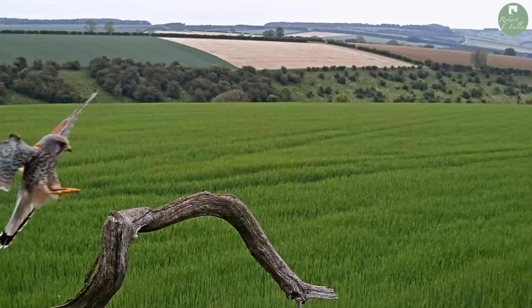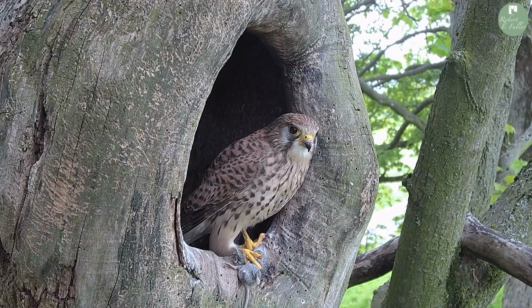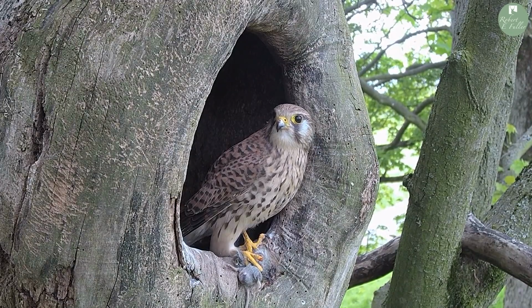The male and female have 2 very distinct roles. The male's job is to hunt and bring in as much food as possible, and the female's role is to care for the chicks and feed them very carefully.